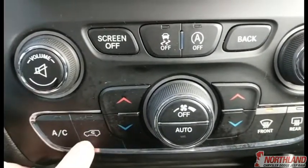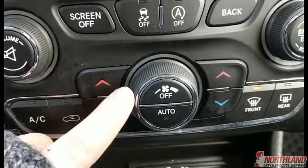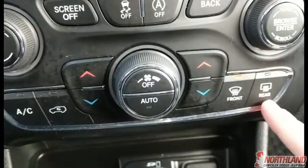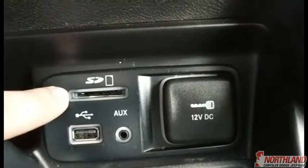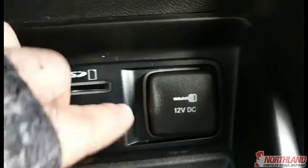And then you have your AC, your circulation. You also have your heat for your passenger side and your side. It is a dual climate control. You have off, you got auto, and you got your front and rear defrost as well. Down here you do have an SD card slot, so you can put music on there and play it through there. You have your USB, and you also have an aux cord as well as another charger right there.